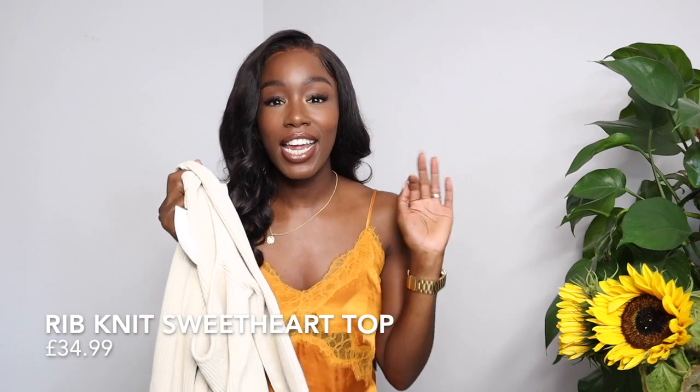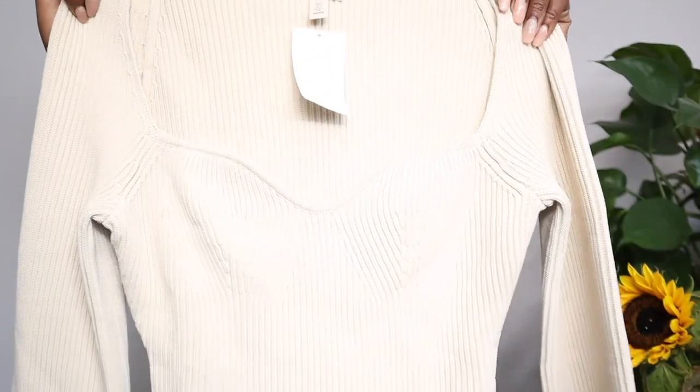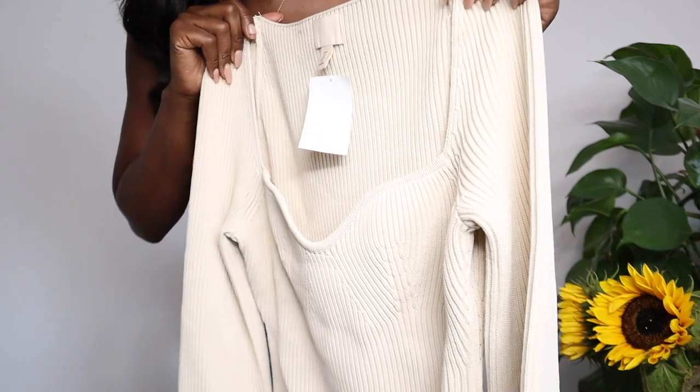this has been going in and out of stock online for the past few weeks. I will link everything down below, and if it's out of stock with H&M, you just got to stay on it because things sell out really quickly, but they do come back, so turn on notifications. It has this sweetheart neckline with this rib detail.